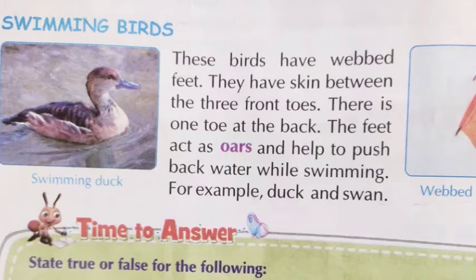Next is swimming birds. These birds have webbed feet. They have skin between the 3 front toes. There is 1 toe at the back. The feet act as oars and help to push back water while swimming. For example, duck and swan.